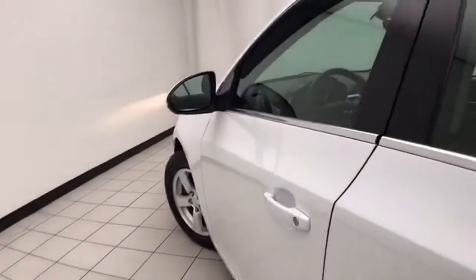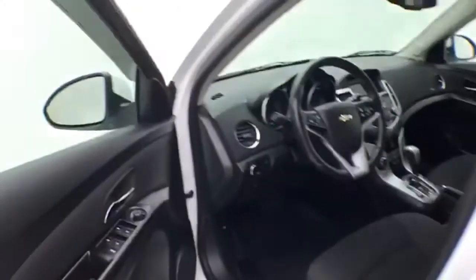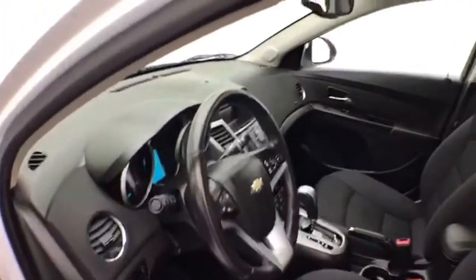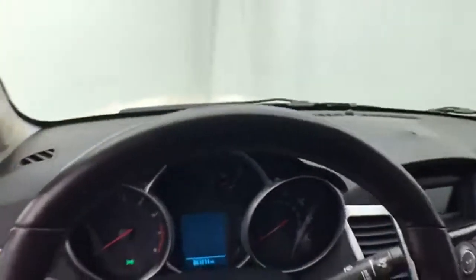This LT has keyless entry with remote start, power windows, locks, mirrors, height adjuster for the driver's seat, along with a tilt and telescopic steering wheel to put you in that perfect driving position.